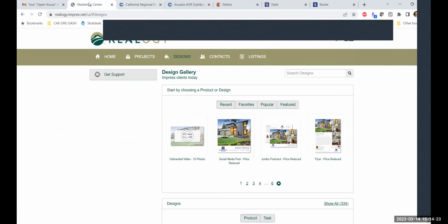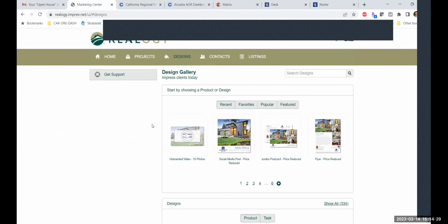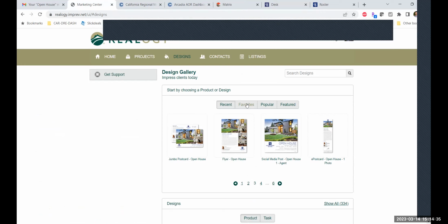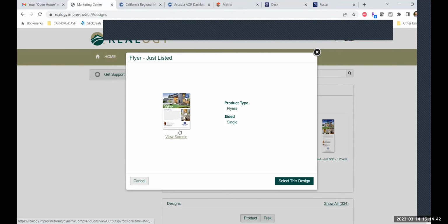Okay, so I have a new listing coming soon. It's a lease. If I wanted to start getting some flyers and materials and stuff like that, the first thing maybe I just want to build a flyer. But before you put this listing on the market, you can do that. Yeah. So I want to do it just listed.